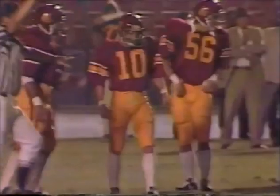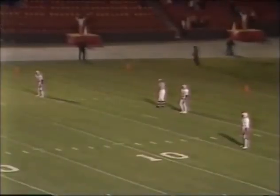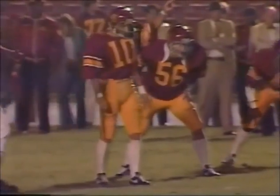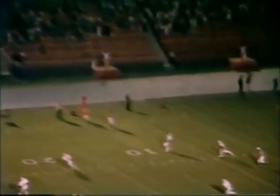Eric Hipp will kick off for Southern California, and this intersectional game between the two USCs is about ready to take place here at the Los Angeles Coliseum. Eric Hipp, the hero of the 20-17 victory over Tennessee on the last play of the game down in Knoxville, kicks it off, and it'll be fielded by Reeves. And it's Smith. Smith comes up to around the 22-yard line.